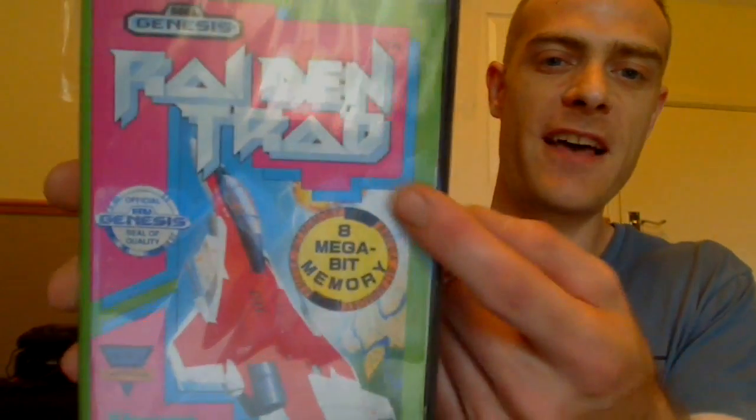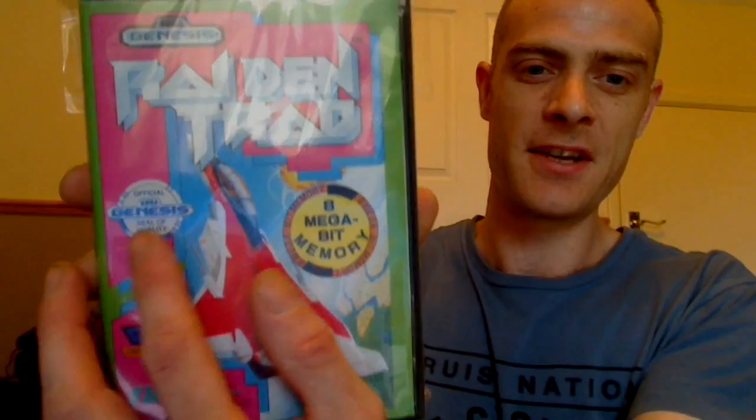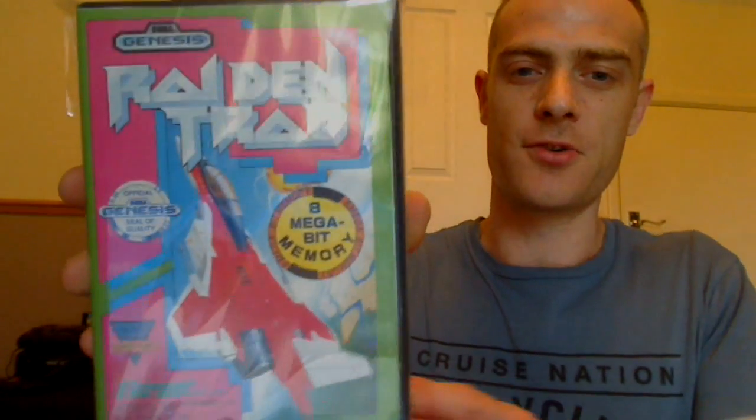And the other one that I'm keeping, which isn't amazing, but I haven't got the box for it, is the Raiden Trad one. I'm fairly sure, I always point to the wrong side, that is the wrong colour, or there's something wrong about that. But either way, it's not bad, and it gets my Japanese Raiden Trad in the right box, so I'm more than happy with that.